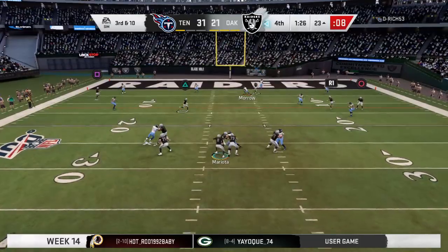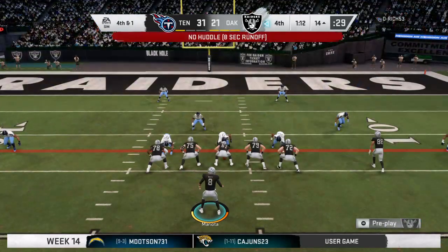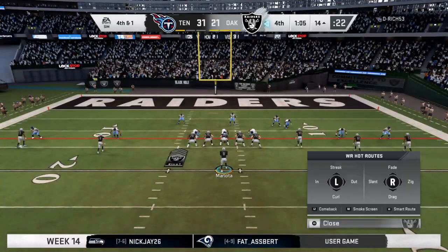Here's Mariota. And an alley to run. Gain of 9 that time on the scramble. 1 yard shy of the marker, and it brings up 4th. All right, they're going to try and keep hope alive here on 4th down. They're going for it.